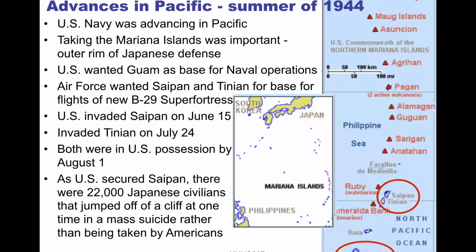Saipan and Tinian for a base for the large new Superfortresses, the B-29s, that would start dropping bombs on Japan. There had been the surprise Jimmy Doolittle attack on Japan earlier to show that it was possible, but now the next step is to have a large new fleet of Superfortresses carrying more bombs so you could attack Japan.